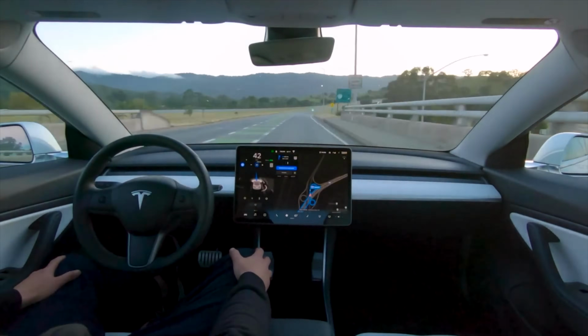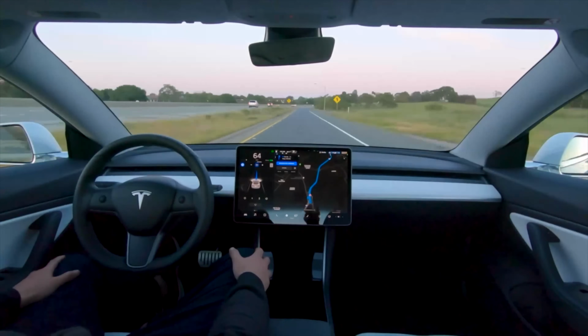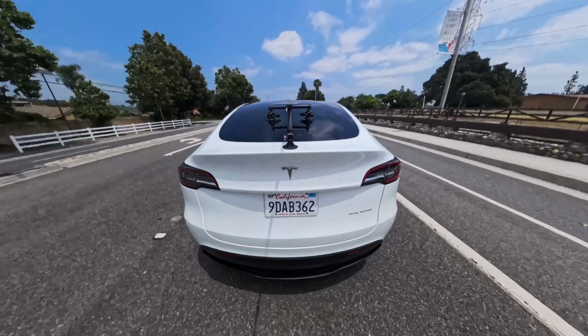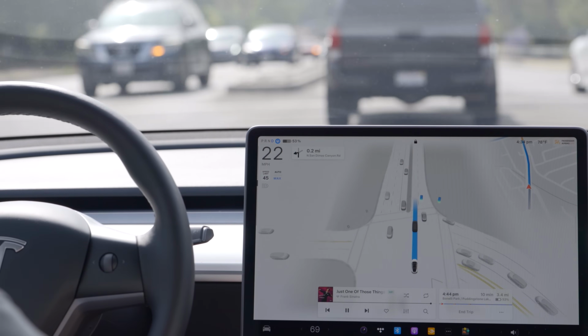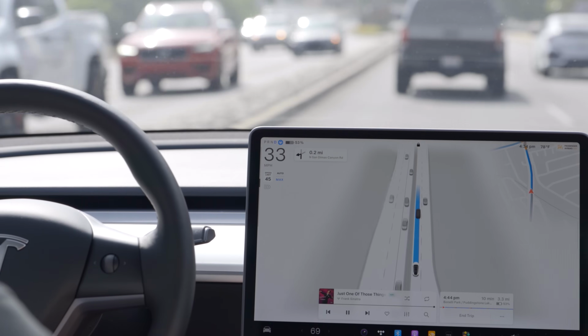That is Tesla's goal here, and if you use this system, you will find that it can do a very good job very often. I have done hour-long drives from my house to where my destination is, and this system does the entire drive for me. With that said, it is by no means perfect. You still need to actively monitor it, and sometimes it will make mistakes or take things far too slow for my personal taste.